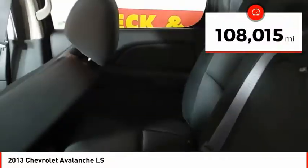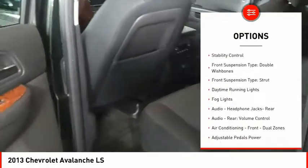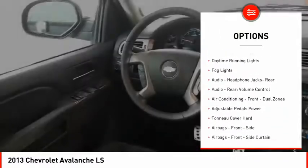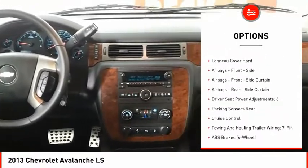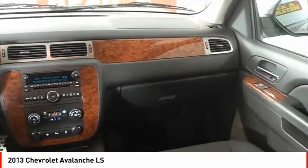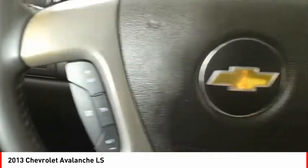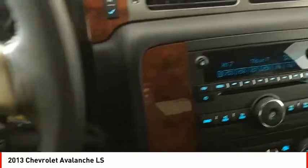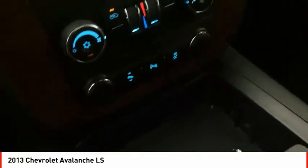Here are some of this vehicle's great options: remote engine start, running boards, traction control, stability control, front suspension type, double wishbones, front suspension type, strut, daytime running lights, fog lights, audio headphone jacks, audio rear, volume control. If affordable style and reliability are what you're looking for, this vehicle couldn't be more perfect. Drive it today.